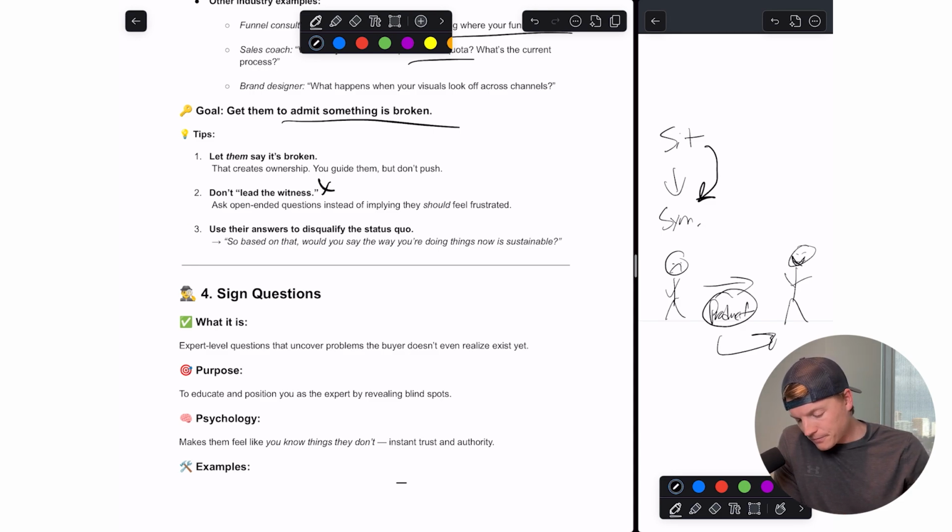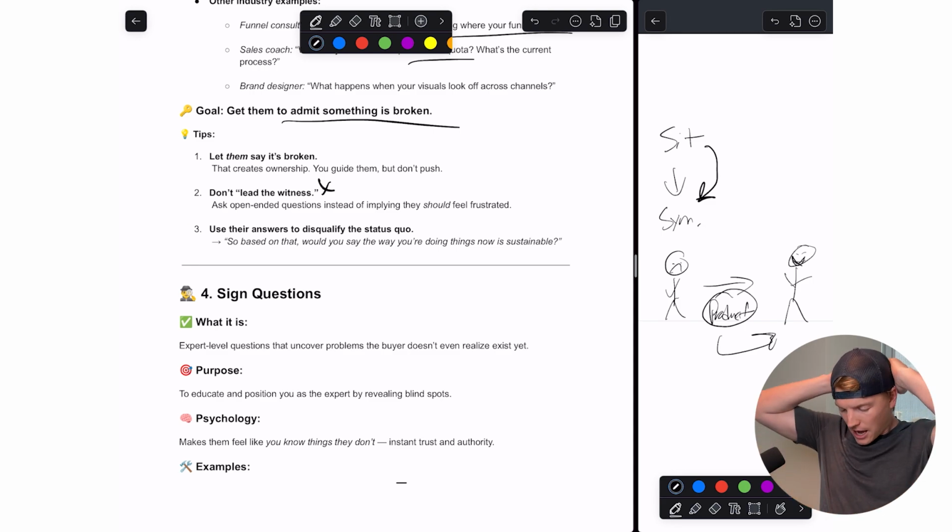Stuff like that. And the other thing here, big one: don't lead the witness. Ask open-ended questions instead of implying they should feel frustrated. Example, commonly ad stuff: "So John, do you feel like every day you're waking up and your tracking's bad and your ads are not working because the tracking's bad, right? Do you feel that way?" Like, you're leading the witness down, right?